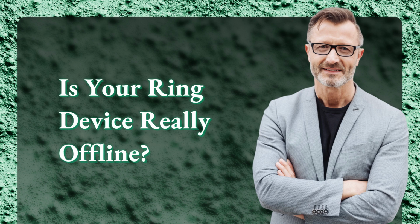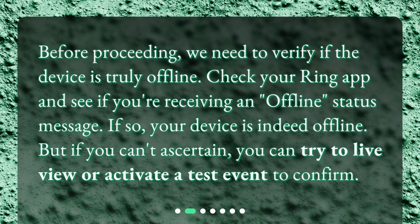Is your Ring device really offline? Before proceeding, we need to verify if the device is truly offline. Check your Ring app and see if you're receiving an offline status message. If so, your device is indeed offline. But if you can't ascertain, you can try to live view or activate a test event to confirm.